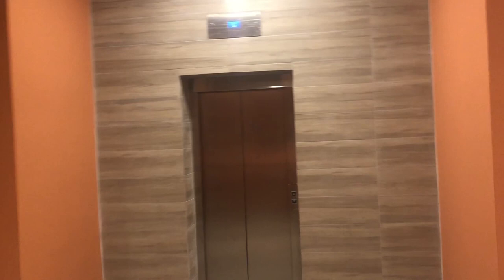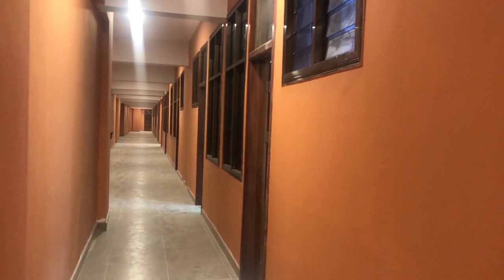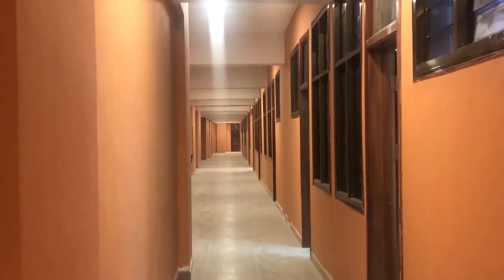Show them as much as you can. So this is the first floor. The first thing is the elevator. This is nice. Look at it. Okay, so let's see what we have here.